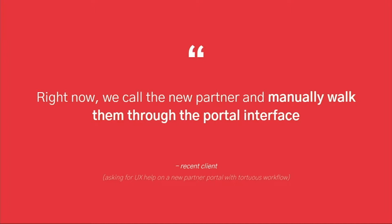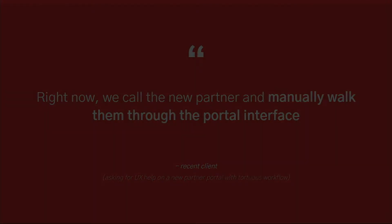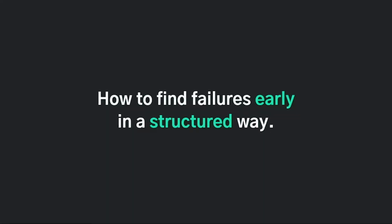So they came to us and said, look, we need some UX help on this new partner portal. Sometimes you need to tell me to slow down and enunciate. And that's what we did. We worked with them on that. So we want to talk about how to find failures early in a structured way.